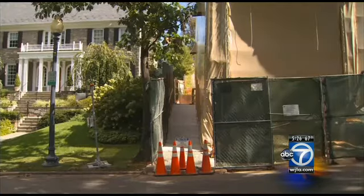It is strange that chemical weapons were built in this suburban neighborhood and at a university.